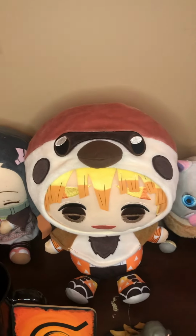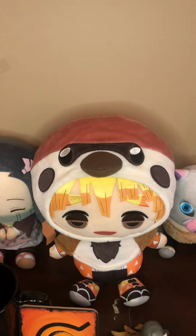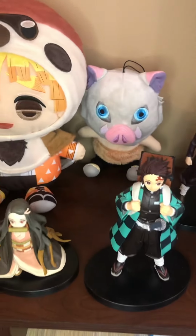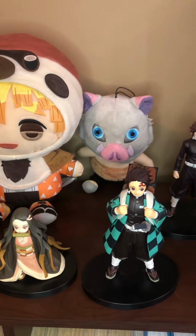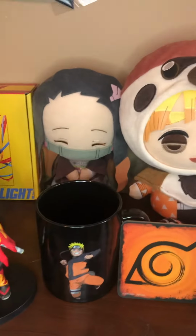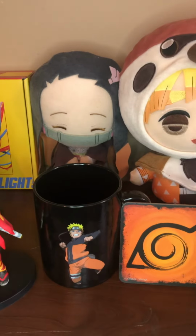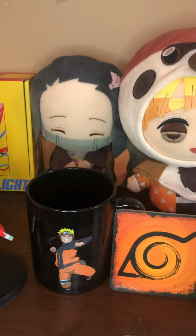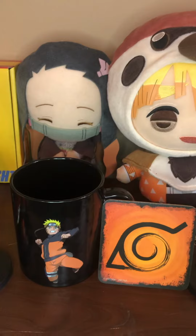Picked it up from a local GameStop, Chaotic Games in Alpena, Michigan. If you're ever there, check them out. We have Inosuke, my all-time favorite character from Demon Slayer as well. Here we have Tanjiro and Nezuko, and another Tanjiro in the back. Another pickup from Chaotic here. We have a temperature-changing coffee mug from Naruto.